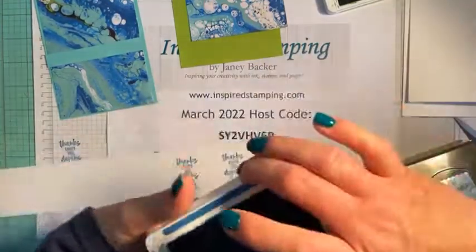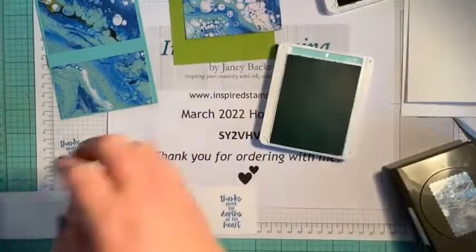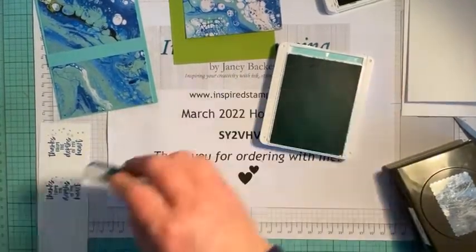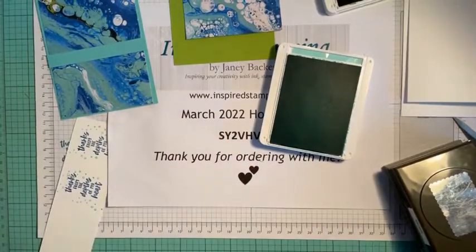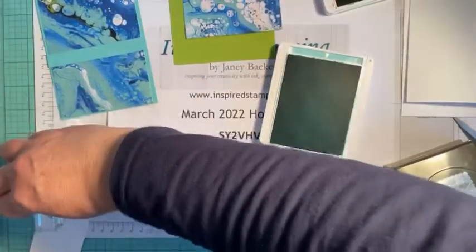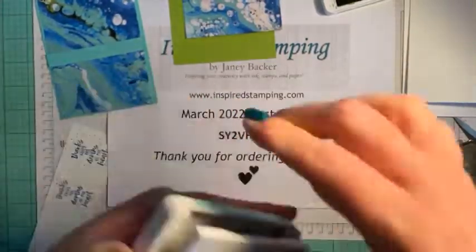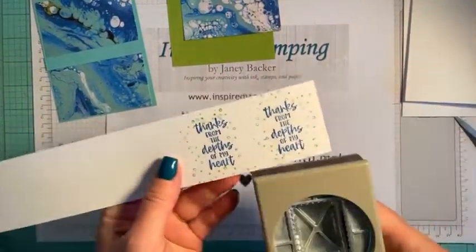Okay. We're going to close this one up. And going to add the little bubbles with the Coastal Cabana. And then I'm going to wipe it off and add some Granny Green bubbles, Granny Apple Green. Just tap, tap. Okay. Then it's always good practice to close your ink pads so you don't put your hand in it or your card in it. It's just the safe, smart way to keep things tidy.